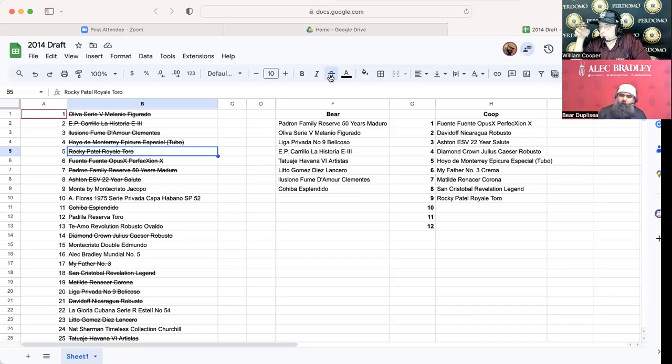So my next pick is going to be also a Habano cigar. I'm going to go with the Monte Cristo Double Mundo. Oh, I didn't think you were gonna take it. That's why I was holding up for 10. Oh, okay.